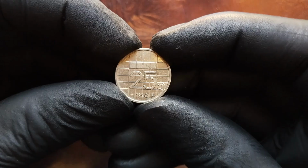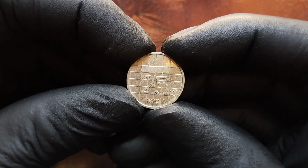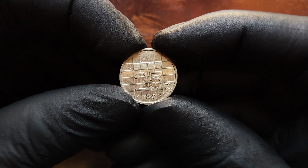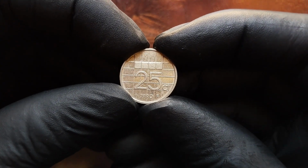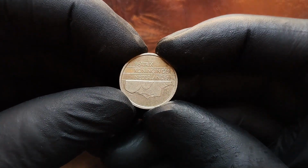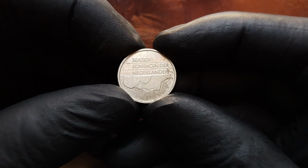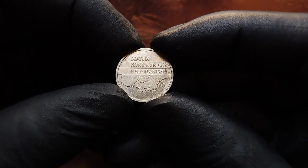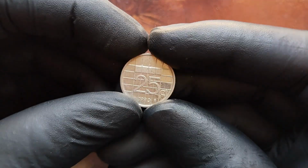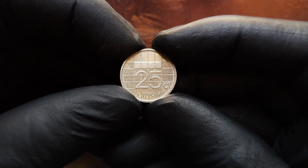What sets them apart isn't merely their scarcity but also their exceptional condition, often preserved in mint or near mint state. Adding to their allure is the political backdrop of their creation. The early 1990s marked a period of economic and monetary change for the Netherlands, with the euro looming on the horizon. These coins represent one of the last unique national issues before the country transitioned to the new currency system, adding historical weight to their already rare status.